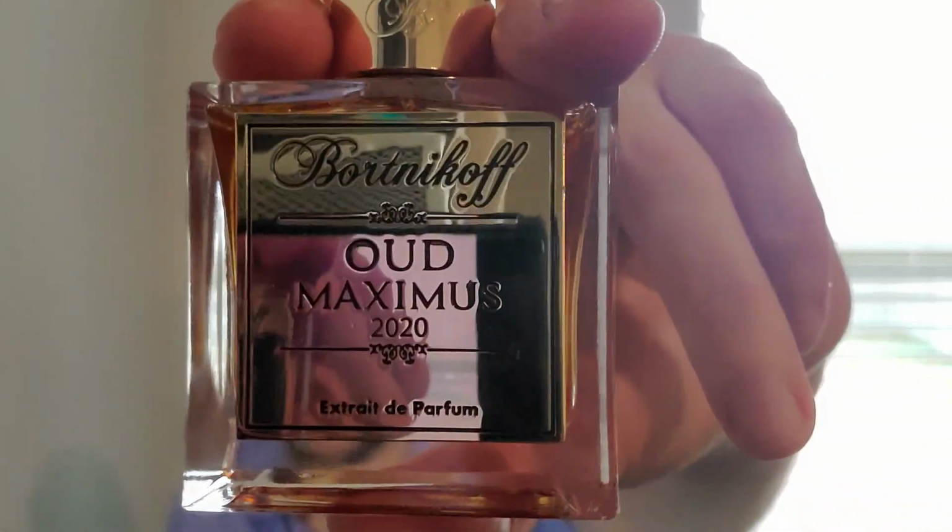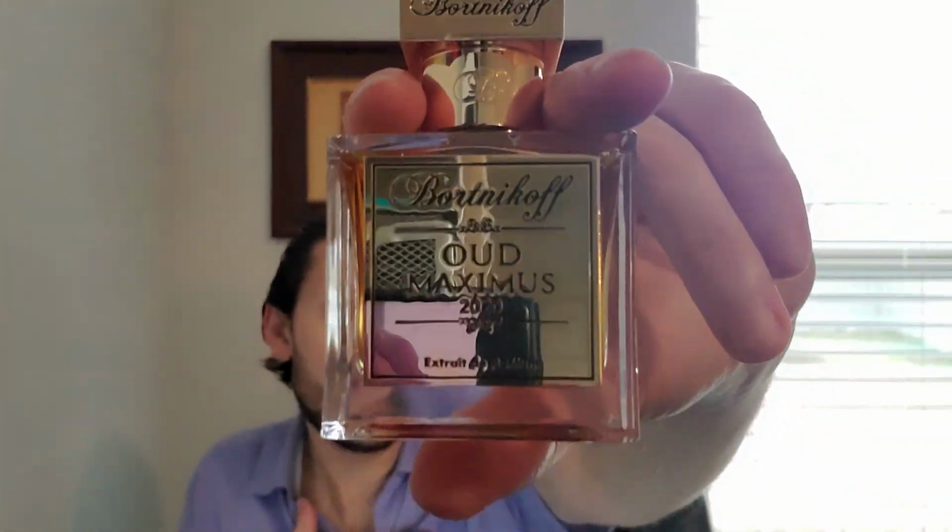I once heard Roja Dove say that his Majestic Oud was supposed to be like if you walked into a palace in Bahrain or Saudi Arabia, that's what it was supposed to smell like. That's not what it smells like. This is what it's supposed to smell like, to me anyways. Oh, it's so good. It's a heavy rose oud combo.